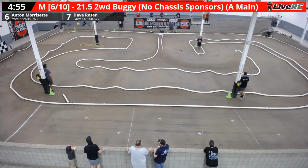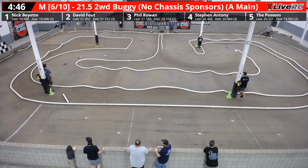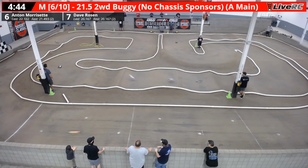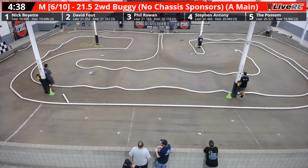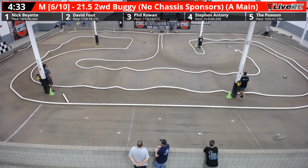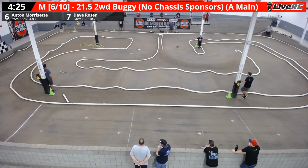Leader on the track is going to be Nick Bayette. Dave Fout going at it with Rowan off the end of the straightaway. Fout in the 2, Rowan in the 3, Antony in the 4, working their way through the center rhythm section. Fout getting a little short coming in that center double. Going to push it wide now. Antony and Rowan single action out of the top 3. Meanwhile, Bayette trying to run like the rabbit scared. Fout coming in way hot off the end of the straightaway. He ain't afraid to not lift.